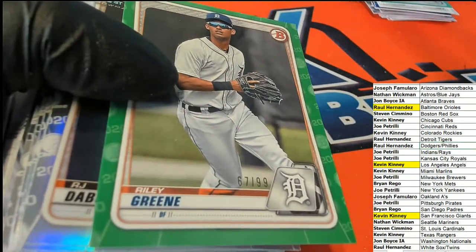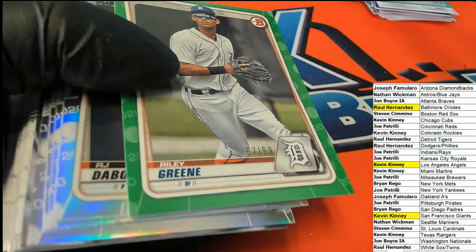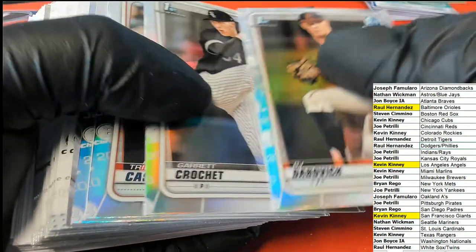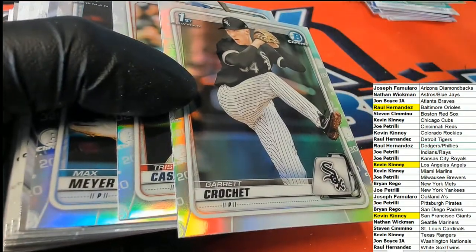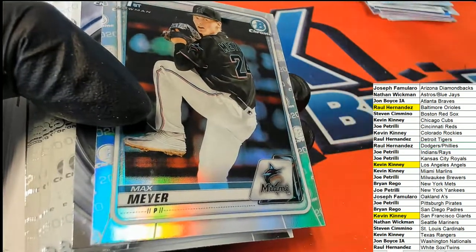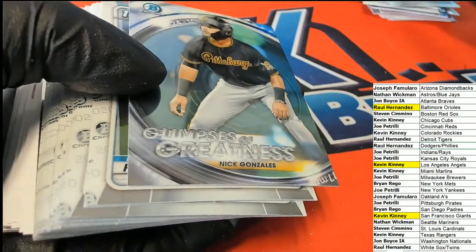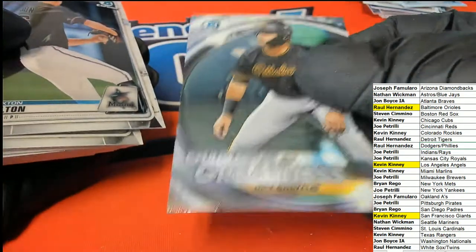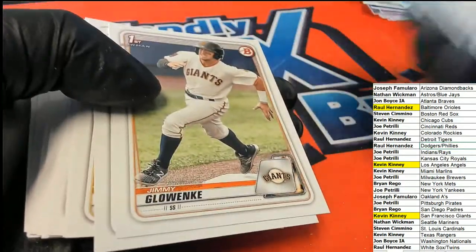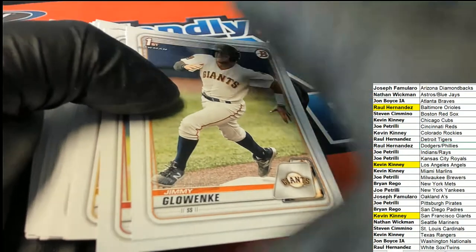Riley Green for the Tigers. That's really nice. Riley Green numbered to 99. And now we got some nice refractors coming out of here. Max Meyer refractor. Nice Nick Gonzalez. Mets got a good one there. Some nice rookie cards.